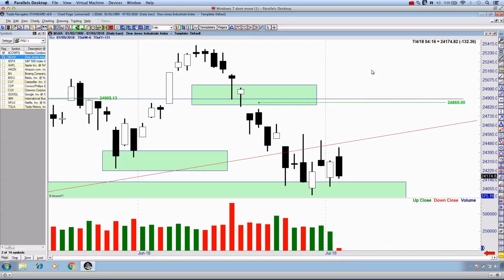Now, really, this market update today is going to be a recap of both Monday and Tuesday. It has been a relatively inactive beginning to this shortened week's worth of trade. Today's candlestick is relatively interesting, and I am going to touch on that. This is the chart of the Dow Jones Industrial Average. You can see in the top right-hand corner, we closed down 132 points.